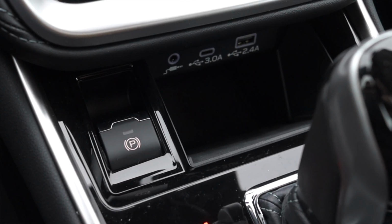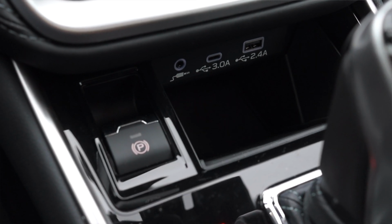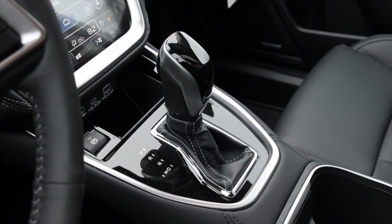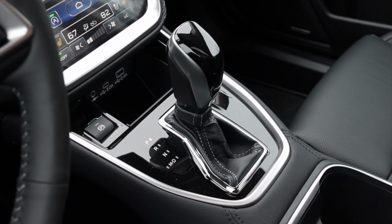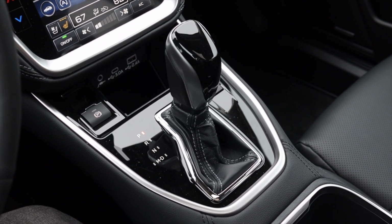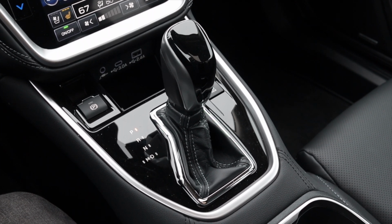Moving on to the center console, I do have my power parking brake off to the left, aux in, USB-C as well as traditional USB, and a nice little cubby to put your phone. Then we have the shifter itself. This is the same shifter shared with pretty much all of Subaru's products, and I like it. It's fine, it does the job. And off to the right, I have a view button, which allows me to take a look at the backup camera when I am stationary, but not necessarily in reverse.